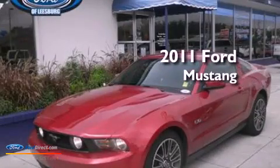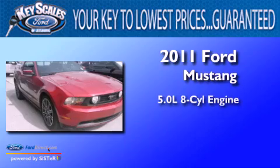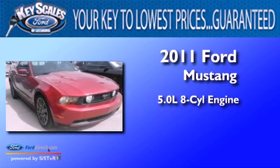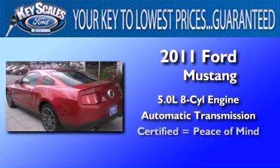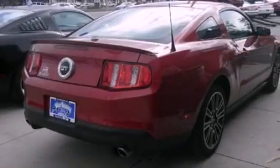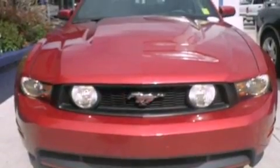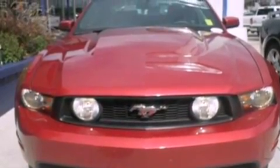This is a certified pre-owned 2011 Ford Mustang. It has a 5.0-liter 8-cylinder engine and an automatic transmission. Its top features include a multi-link rear suspension, a low tire pressure indicator, traction control and stability control systems, big 18-inch wheels, and much more.